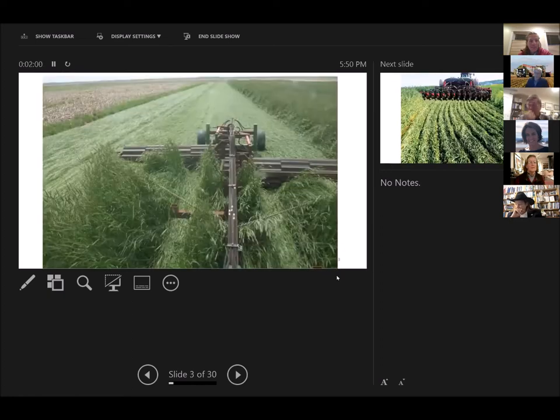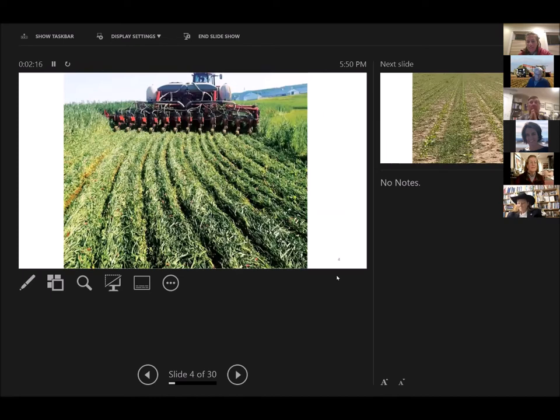When I Googled cover crops, this is what I get, and I think Dale and I are probably going to have a conversation about this sometime in the future, but I've got a little different perspective on cover crops. I haven't seen anything like this in our part of the country, and again, this is planting in that same picture, and it's very difficult for us to do this, and again, I think it goes back to moisture.